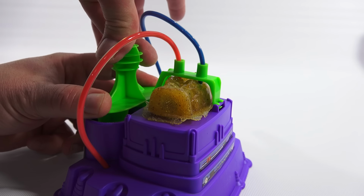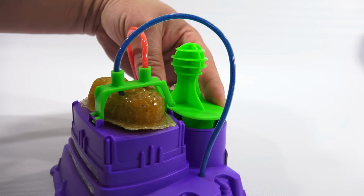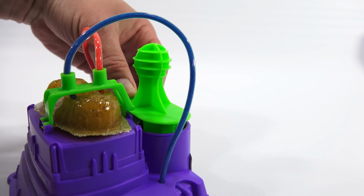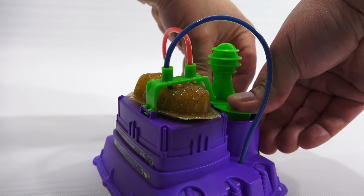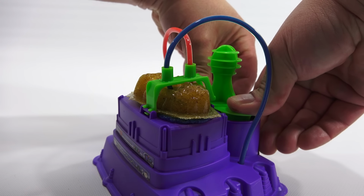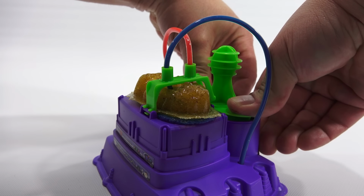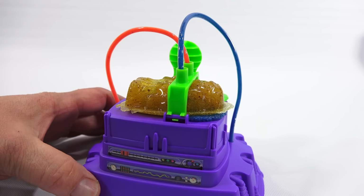I'm slowly pressing the plunger, and it looks like it's going in. I can't tell because of that ugly color of the gummy. Oh yeah, something's going in. It's in there. Ooh, the blue.